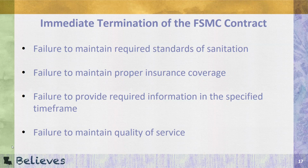Termination language was added to the RFP to cover a severe breach of contract that would warrant immediate termination by the SFA upon written notification to the FSMC. The severe breach of contract could include failure to maintain and enforce required standards of sanitation, failure to maintain proper insurance as outlined in the contract, failure to provide required information in a required time frame outlined in the RFP, or failure to maintain quality of service at a level satisfactory to the SFA.